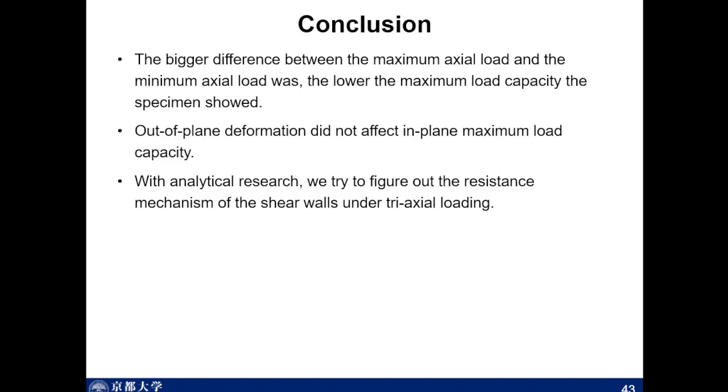So, the shear failure may occur at the drift ratio of 1/200 or 1/250 in the in-plane direction. So then in the out-of-plane direction, we assume that we had a moment frame or moment resisting frame. So then 1/200 times 3 is 1/60 or 1/50, right?